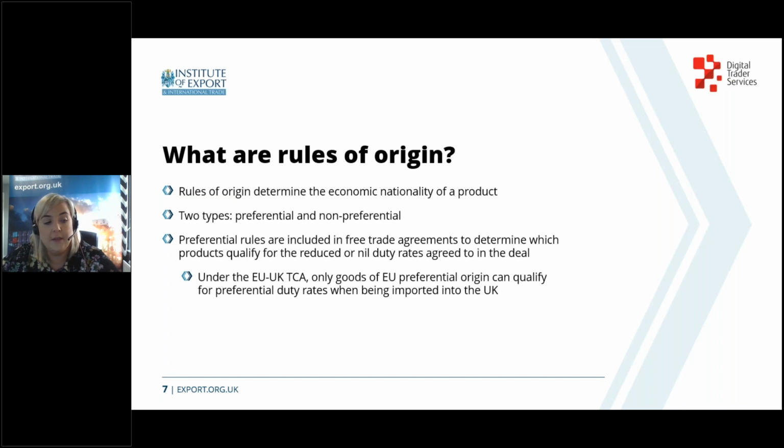Just a quick reminder for companies before we go on to look at the rules of origin in more detail. Within the UK, there's a unified tariff schedule for goods that are moving in from all third countries, and that's called the UK Global Tariff. And within the UK Global Tariff, lots of products have already got a nil rate of duty, regardless of whether there's a free trade agreement in place. So I would always suggest to companies to check what duty rate is applicable to their goods, and they do that using the commodity code, and we'll talk about that in more detail today as well.